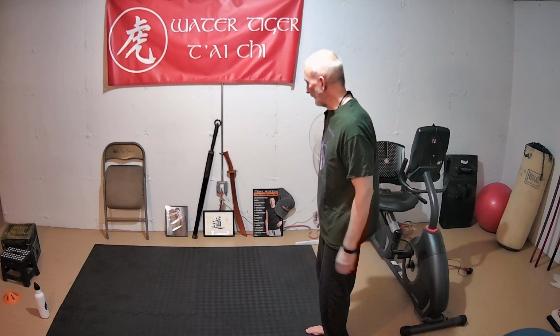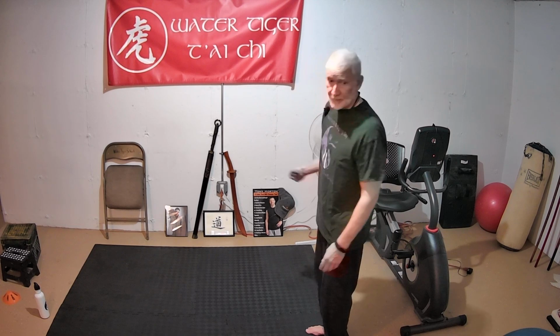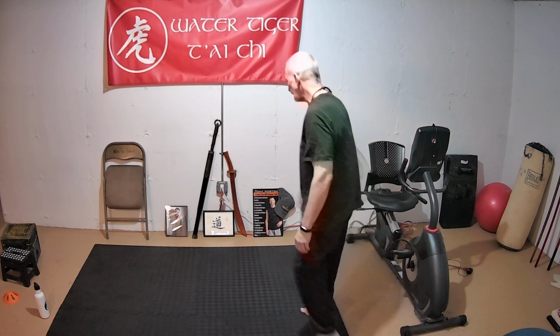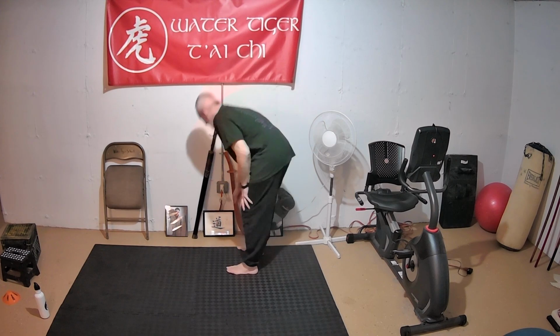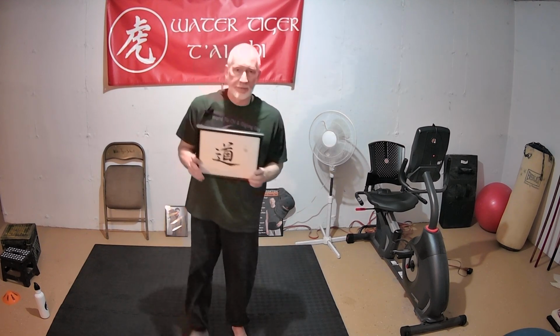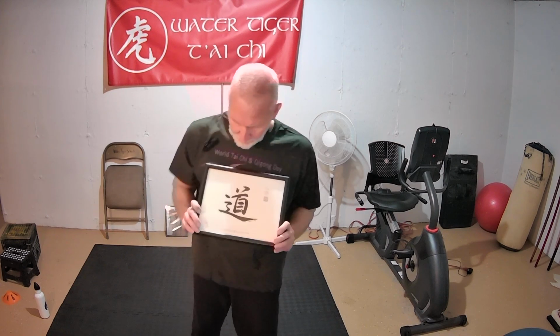Ralph Macchio's been there for a while. Tony Horton's been there for a while. But the thing in the center, I meant to introduce this in the last video. It used to be some office art that I had, a gift from a student. It is the Chinese ideogram for Tao.